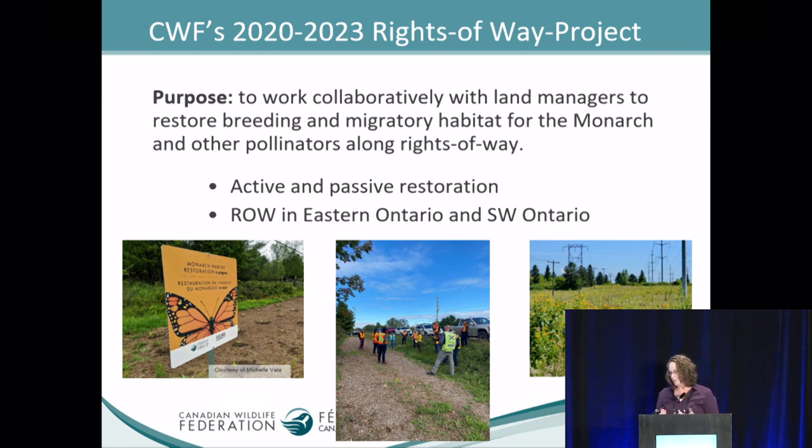And we're also working with these people on passive restoration. So places where we can change the business as usual. When I say business as usual, that's usually mowing and spraying everywhere frequently. So where we can identify places where that kind of effort can be reduced to keep more plants on the landscape. So we started in Eastern Ontario, and it was so successful, now we've gotten more money to go down into Southwestern Ontario.